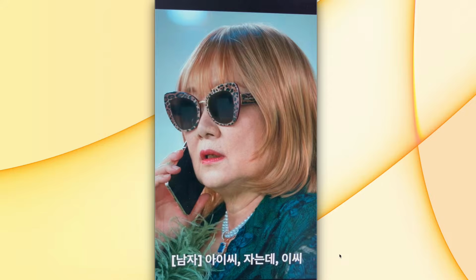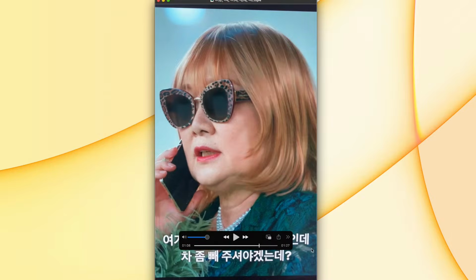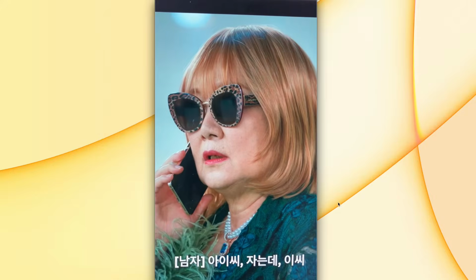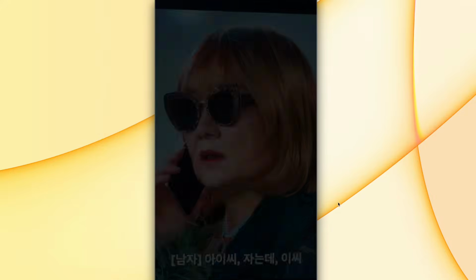자는데, he's like being annoyed. 자는데, but I'm sleeping. 자는데. So you can see that this 인데, and this 인데, each of them has different usage. 그리고 자는데.